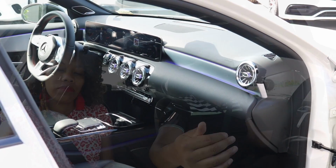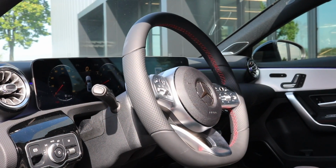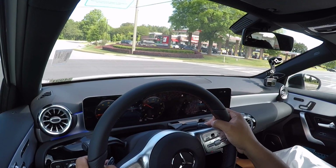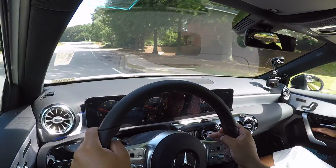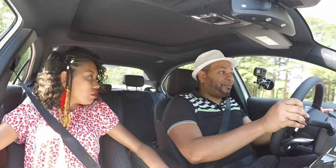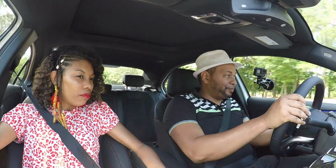Okay. So this car does have some additional options, like the AMG steering wheel with the flat bottom, or the foot pedals. That's part of the option package. It looks like a racing foot pedal here. So there are some design characteristics and ways that the execution and the interior are different from a typical car like a Camry or something like that. It looks good. It feels good. It feels light too. It's not heavy. I can tell.